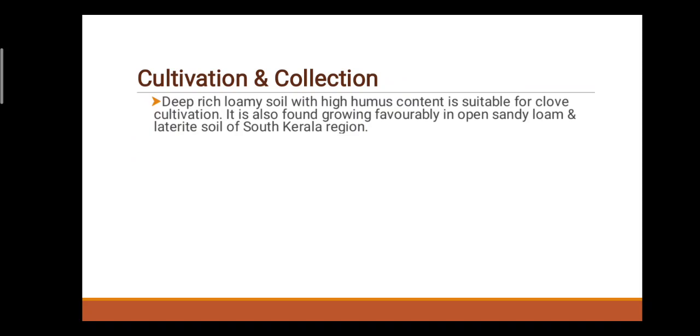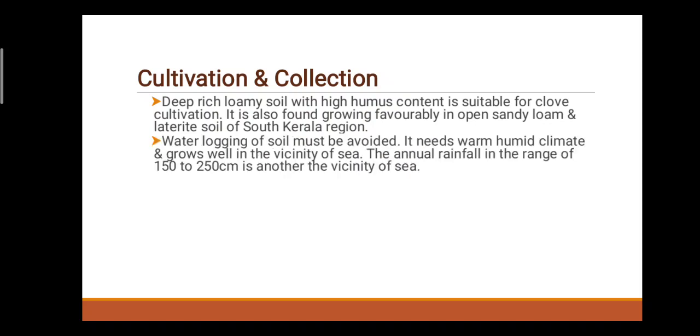Next point, cultivation and collection. Deep, rich, loamy soil with high humus content is suitable for clove cultivation. It is also found growing favorably in open sandy loam and laterite soil of South Kerala region. Waterlogging of soil must be avoided. It needs warm, humid climate and grows well in the vicinity of sea.